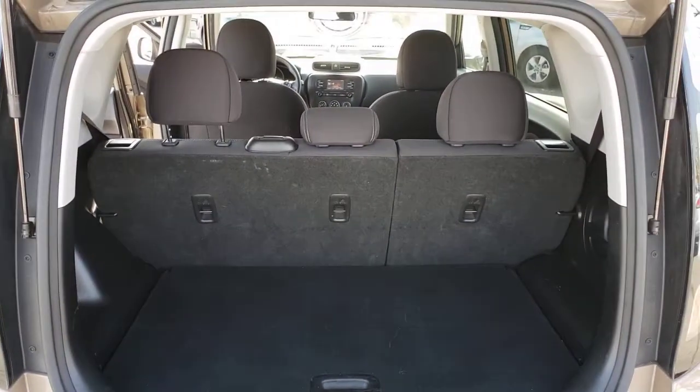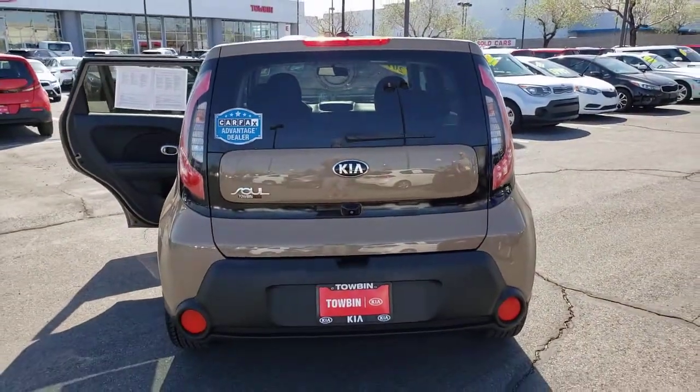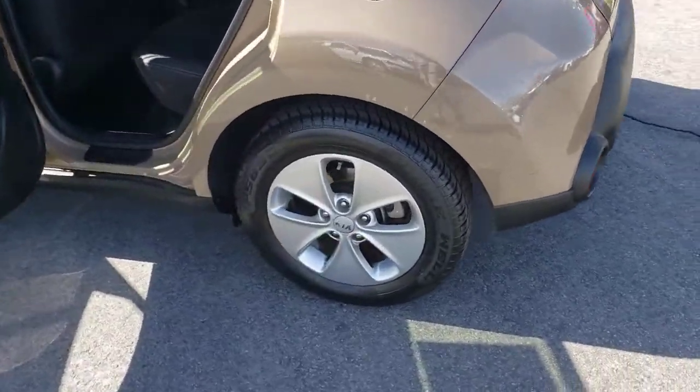These are just some of the great options this vehicle comes with: floor mats, bucket seats. Add a little soul to your life. Come in for a fun and easy test drive. Our team will make it the best part of your day.